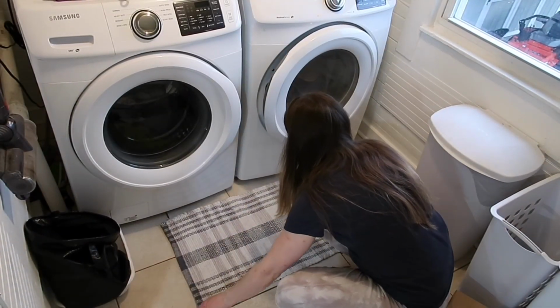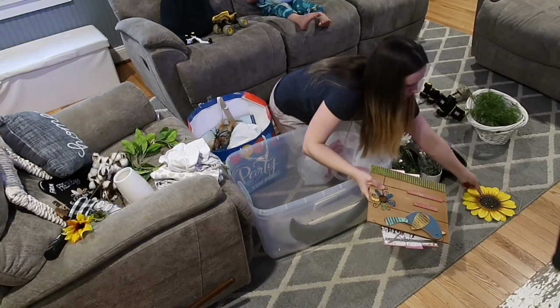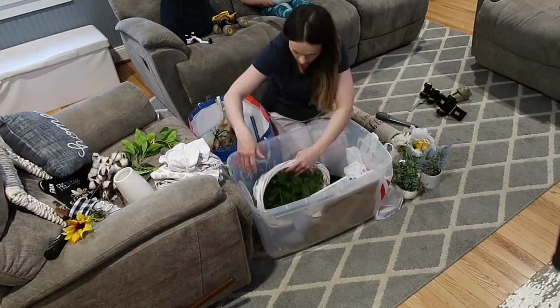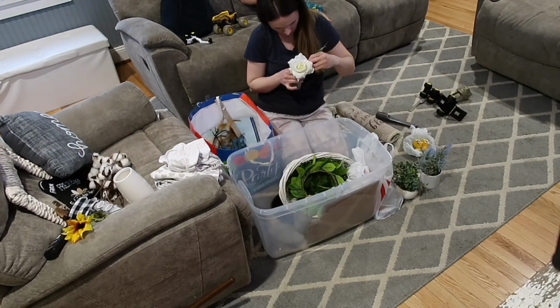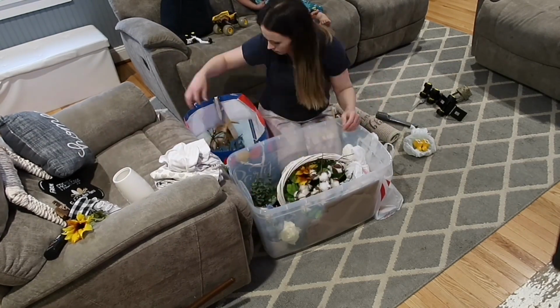Adding this rug here in the laundry room from that mess in the hallway, and now I am just gonna put all the decor that I haven't used back into this bin, get this all organized back in here, and then we will move into the bathroom.